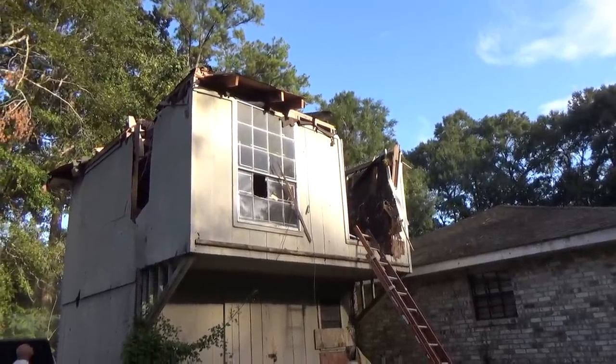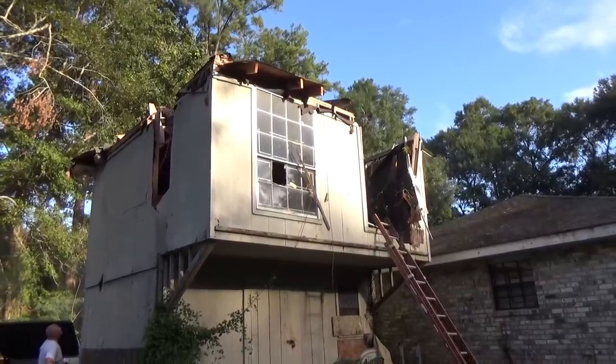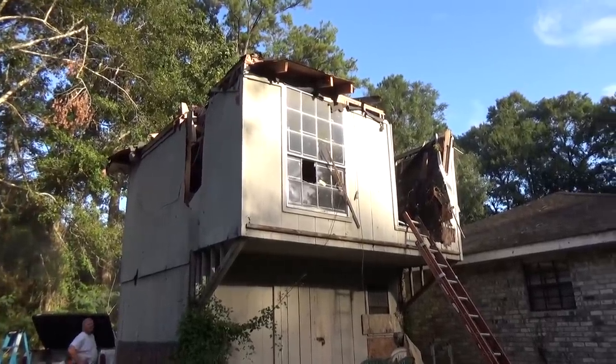So the homeowners asked me to come out and remove the bees so they can take the building down this weekend. And so Richie and I are going to go ahead and do that. All right, let's start cutting off some siding and expose these bees.